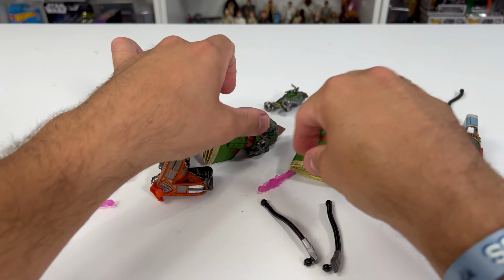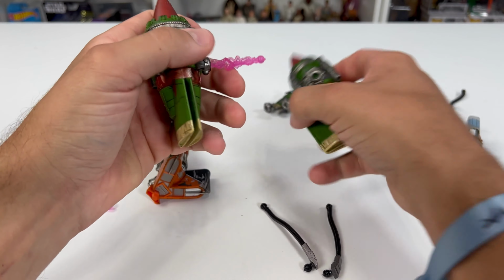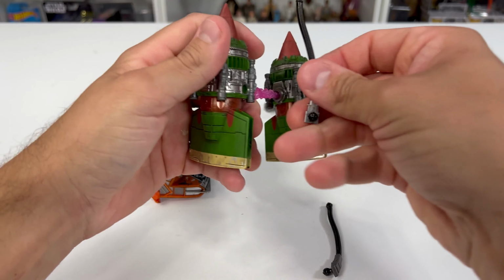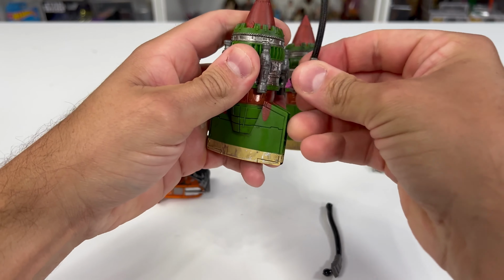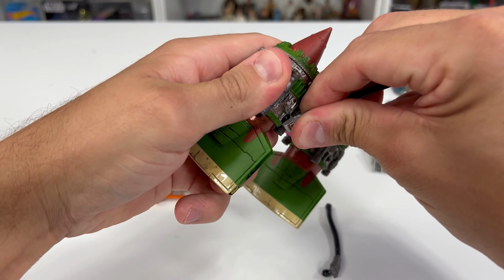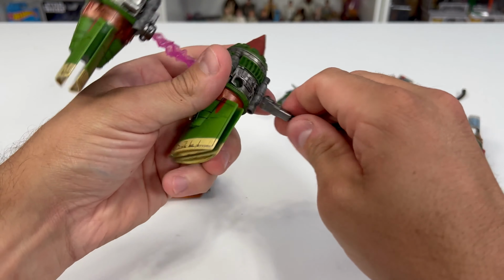But let's say you just wanted to disassemble them, create a little diorama space to mimic like the pod is in the shop, you're working on it, you've got little pit droids that are reconnecting the engine bay together, or what have you. You can totally do that. And so that's something that I really like about these pods, is just the extra playability feature.